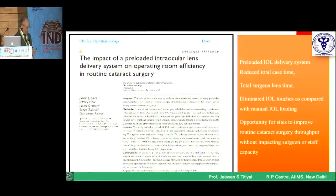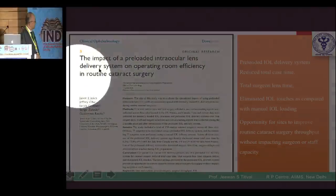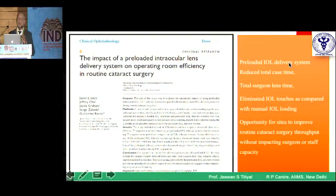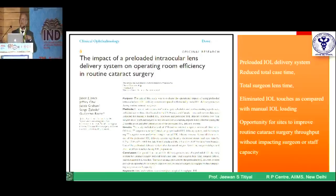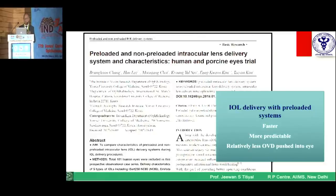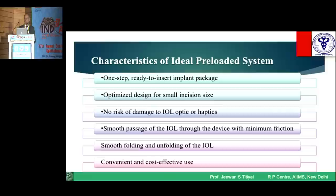This is a study by Jones et al., where they looked into preloaded lenses and their advantage over the routine lenses. They found preloaded lenses were faster, had lesser chances of damage, and the surgery was faster. The entire system in the OR was faster and that made things much better. This is a study from Chung et al. They also compared various devices and found that preloaded devices were faster, more predictable, and relatively less OVD was injected inside the eye. That is also important, because when we inject the IOL, we fill the entire bag with viscoelastic. So if you have too much fill, the extra viscoelastic can hamper your IOL injection.